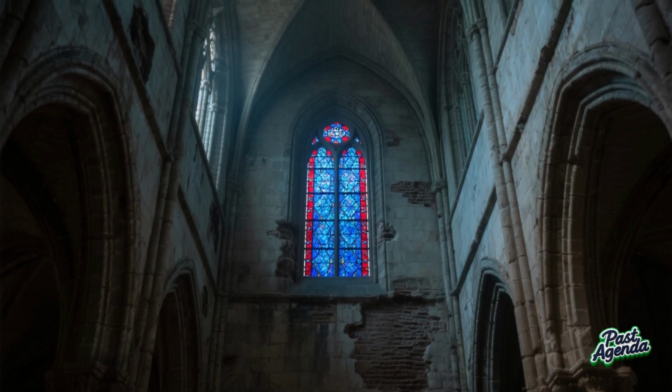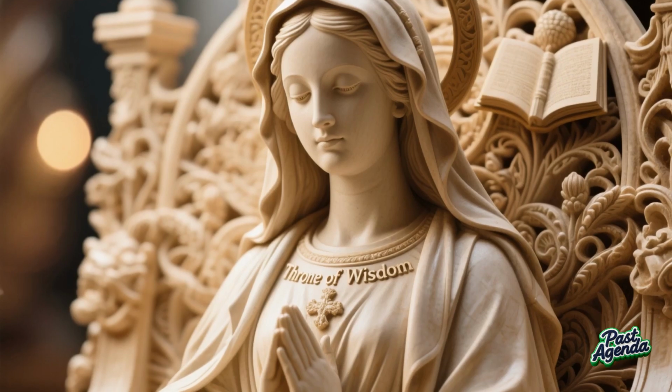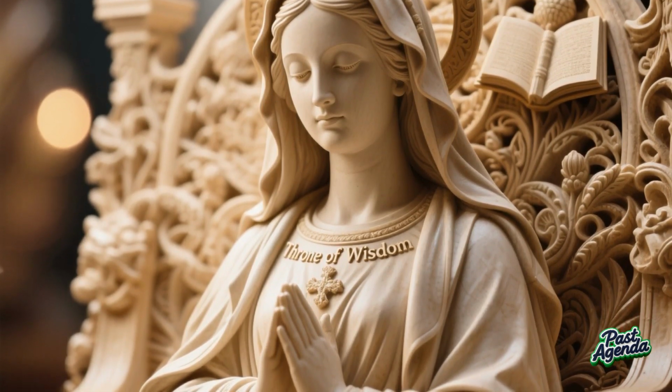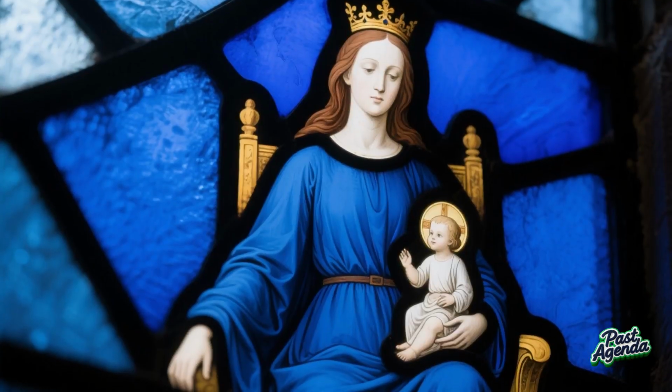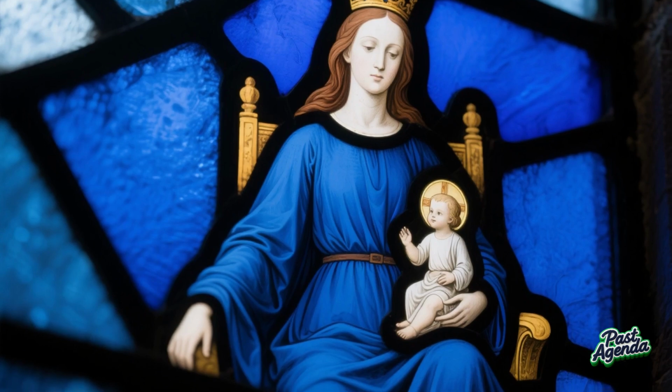This window's central panel actually survived that 1194 fire. It shows the Virgin as the Throne of Wisdom, just like the sculpture on the royal portal. The rich, deep blue of her robe is a color that has become synonymous with Chartres itself.